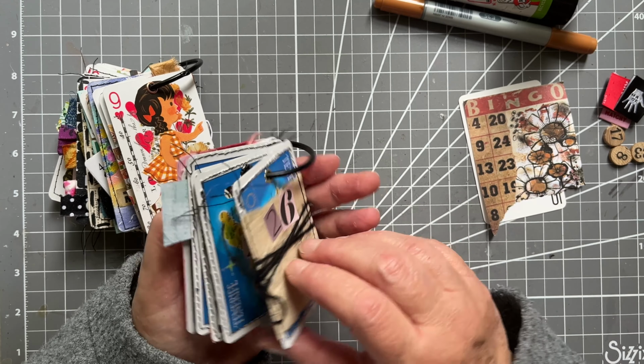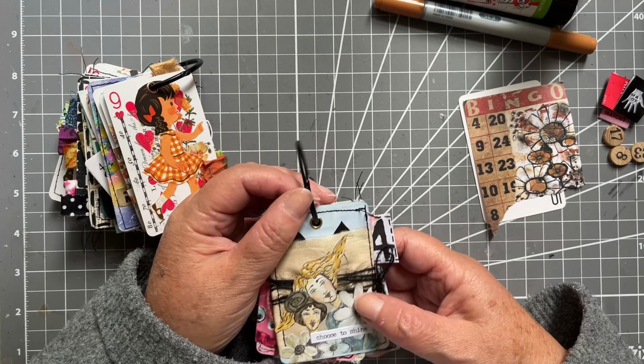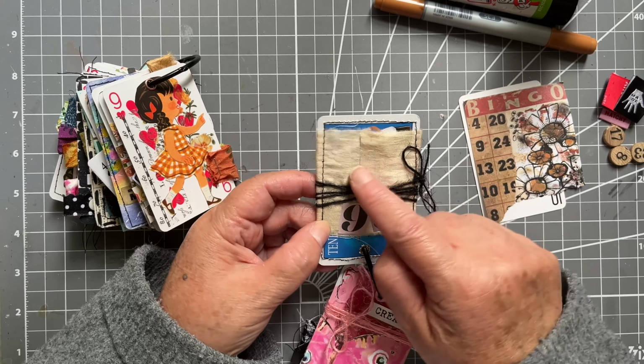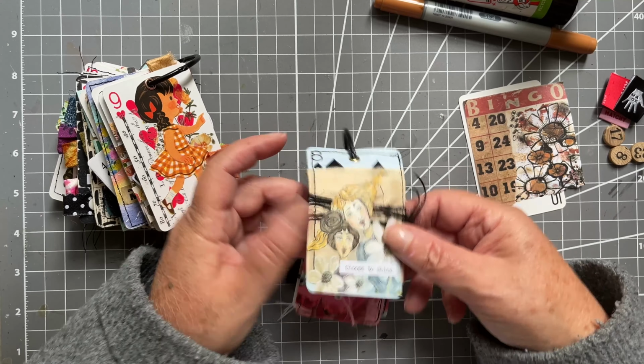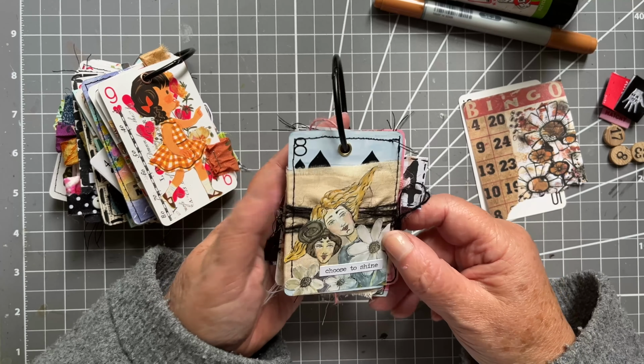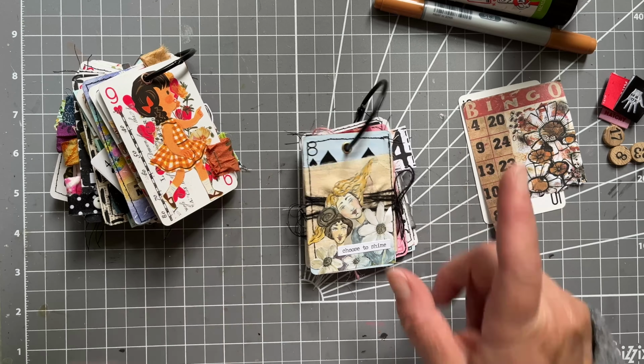And number, where's it going? 26, round here, was wrap. So I wrapped some silky ribbon round and round the card, and then I wrapped some black twine round, and then I found this cute little image in that Crafter's Almanac.